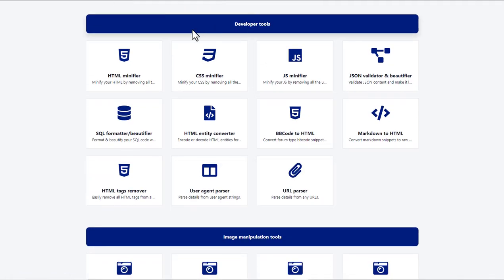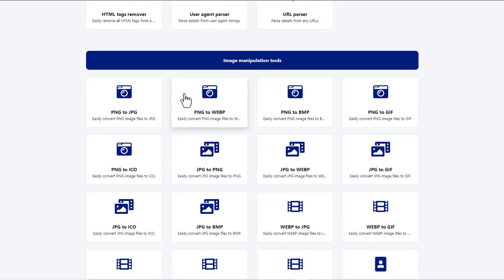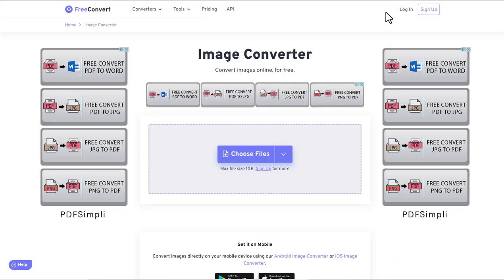Going down to the developer tools, an HTML minifier, a CSS minifier, JS minifier. Guys, what would you use this for if you're a complete beginner? You're not going to use any of this coding stuff. And then image manipulation tools, PNG to JPEG, JPEG to WebP, all of these types of image manipulation tools that are, quite honestly, and that's easy for me to say, which quite honestly you can get if you just go onto freeconvert.com, and you've got them all on here, look. So you don't need this software for that either.